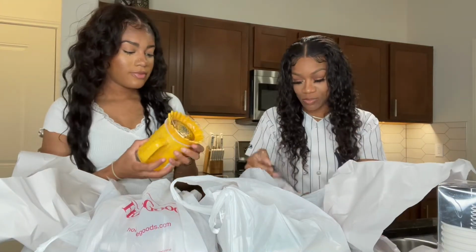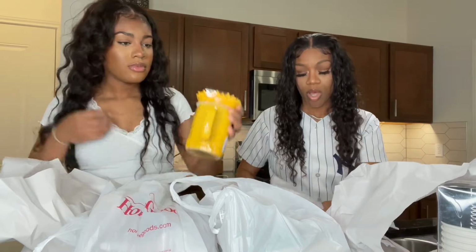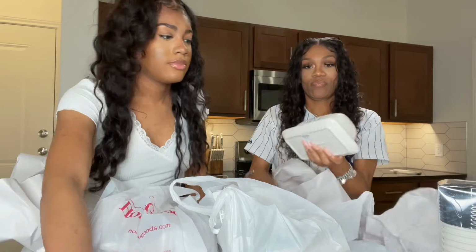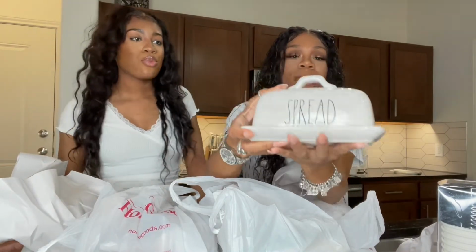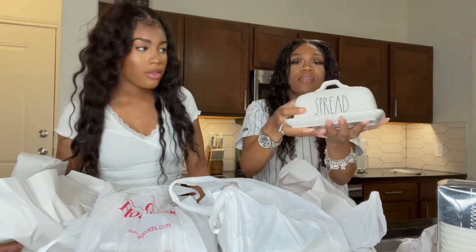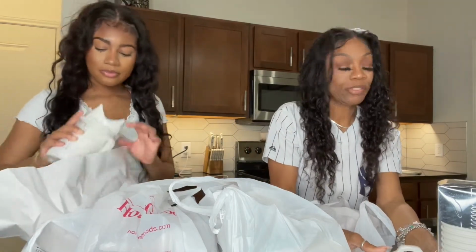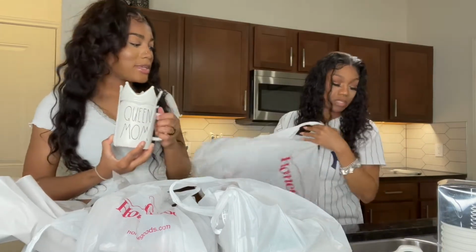And then the last one in this bag is the same. You picked this up too. A butter dish spread. So I'm gonna wash that and use that. Will we really use it? Who knows? Maybe on a case. Oh my god, that scares me.